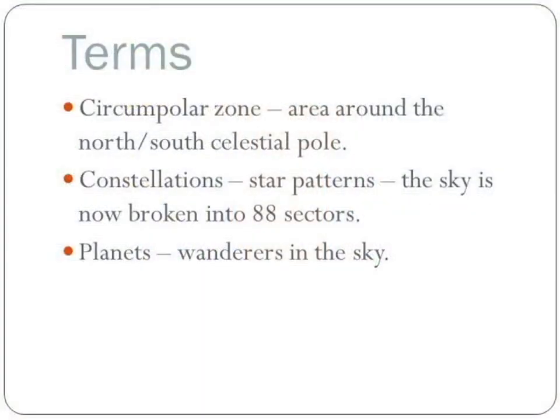Come back to that. Now we need to talk about some terms relative to constellations, and one of them is called a circumpolar zone. That circumpolar zone is a zone that, since it says polar, you know it's got to be around the north or the south pole.